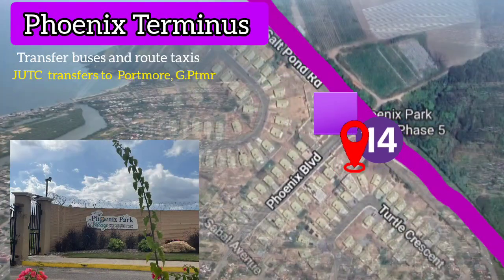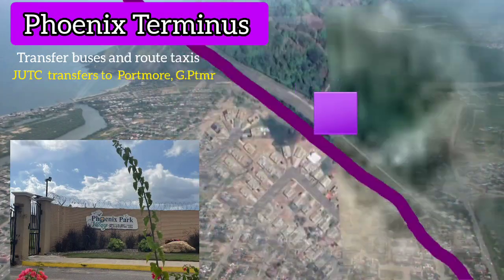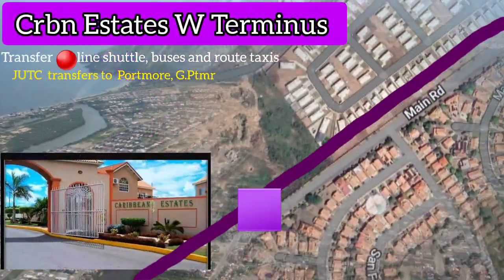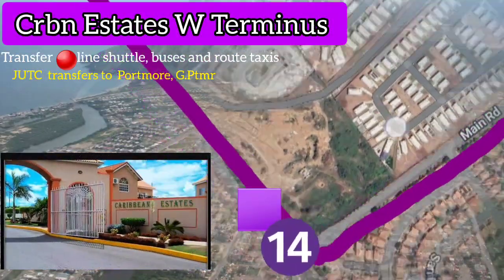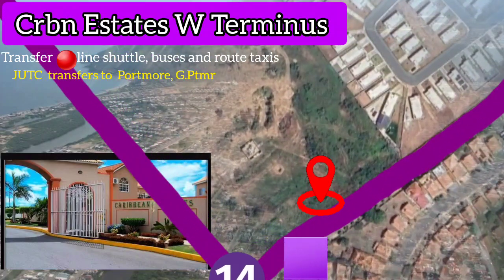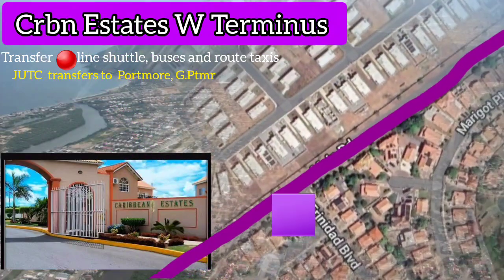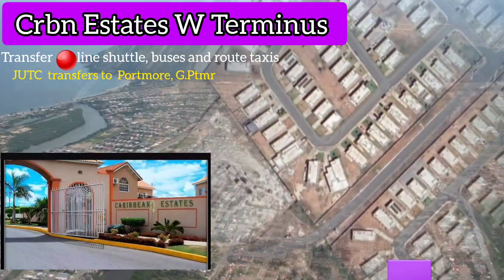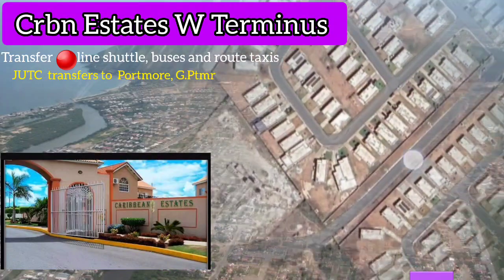Welcome to Portmore. The Purple Line continues south for its next stop at Caribbean Estate, where it will now curve east along Main Road, if that's what it's really called. Now this is where you'd get off if you're heading to Greater Portmore, and also if you want to connect with the Red Line heading to Kingston. But that is only if you're heading to Portmore or to the Braytons. If you're not, and you're heading straight to Kingston or to Portmore proper, you stay on this line.